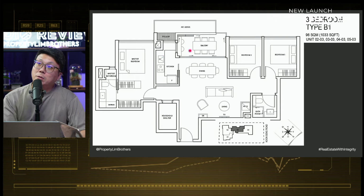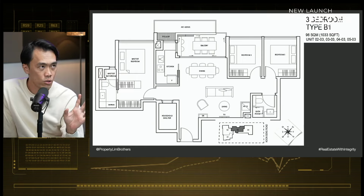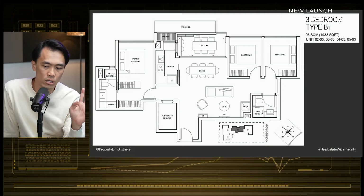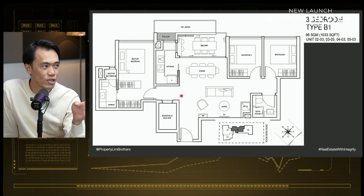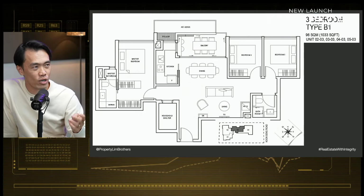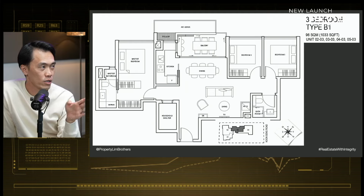still pretty enclosable. I think this layout is pretty decent. 1033 square feet. I think you can achieve this only because you have a dumbbell kind of layout. So your master bedroom is, I would say, extremely luxurious. You have a walk-in closet, two rows of closets. If not enough, you can push the door out towards the household shelter and turn this household shelter into additional storage space, which you can potentially do. The other two bedrooms will be on the other side. I think there's a lot of pros over here.